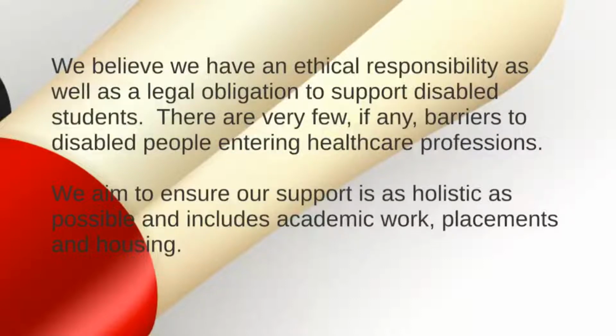And our aim is to ensure that our support is just as rounded as possible to make sure that everybody is supported. And that includes the academic dimension as well as the clinical placements and other things that you'll be doing, as well as all the stuff that surrounds those things, like your housing and other things as well.